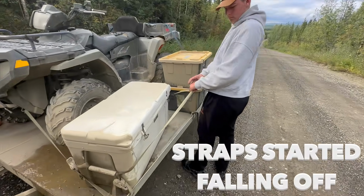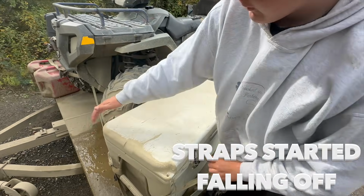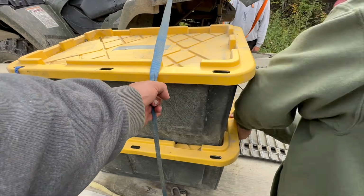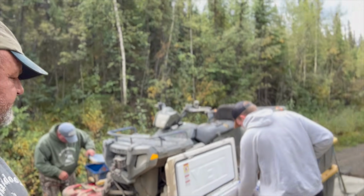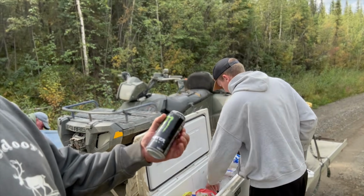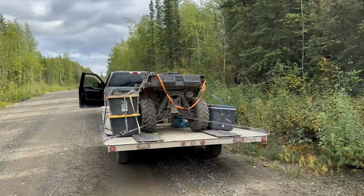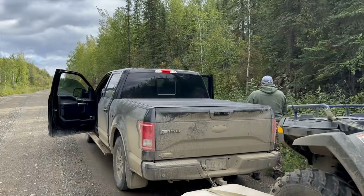What happened there? Not even hooked up. I hooked it up, that's all I know. I don't know how it fell off. Okay, now you can crank that. So we're getting ready. The straps came off. Brock is looking for a drink. There you go, gotta have a Monster. We have garbage bags in the bucket. We're trying to find Circle. We had to go through our trailer, get everything retied, resecured, and we're gonna head out of here.